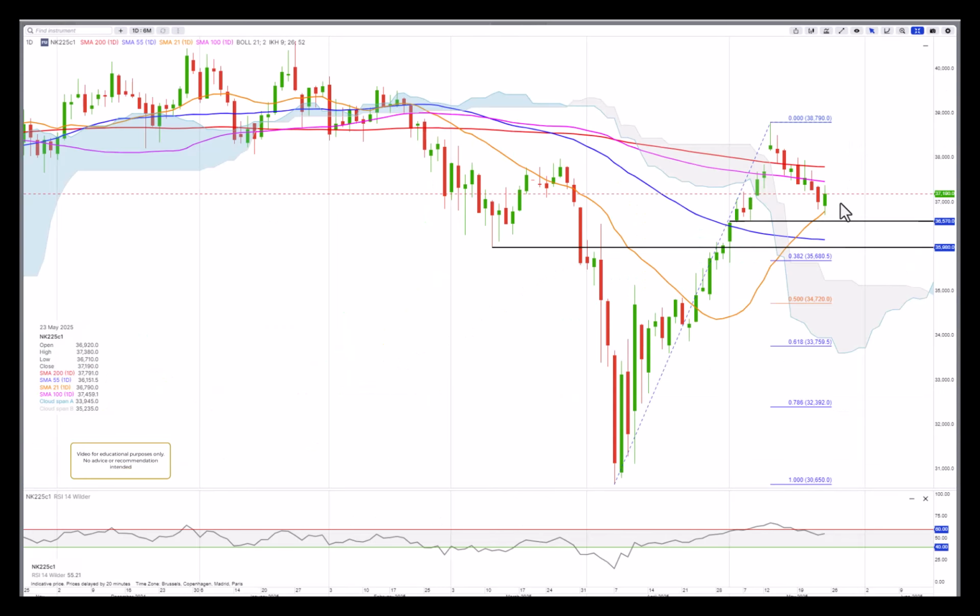The Nikkei had a fairly positive day and could bounce here the next few days. There's still positive sentiment on the RSI, no divergence, indicating we could see it pushing higher. And if it starts crawling back above 38,000 and above the moving averages, here's the 200 and the 100, then maybe it could crawl up and test the previous peak at 39,000.